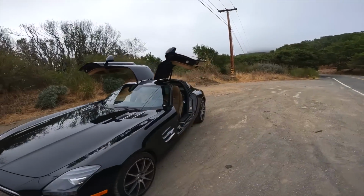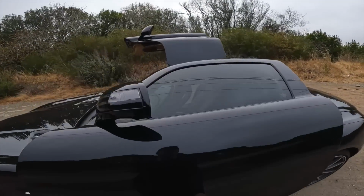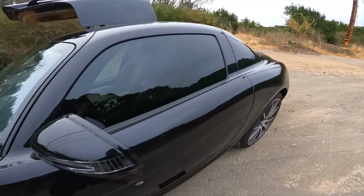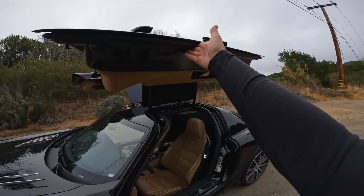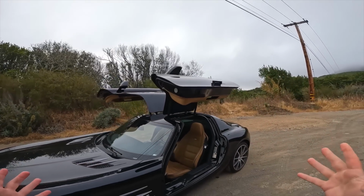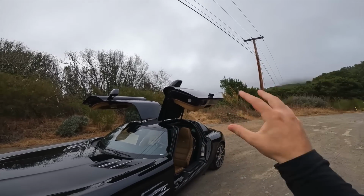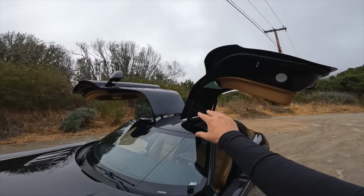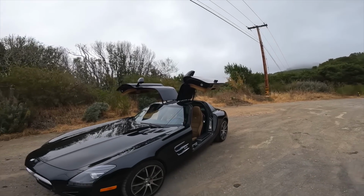Now, not only do these doors look absolutely incredible, they make you feel like a superstar when you get in and out of this car. They're also really easy to open. The gas struts allow the doors to open really easily. They're not very heavy at all. And the crazy part is Mercedes originally actually thought about doing automatic closing doors. The reason they didn't is it was going to add 90 pounds, most of which would be at a higher center of gravity, which would be negative for the handling characteristics.